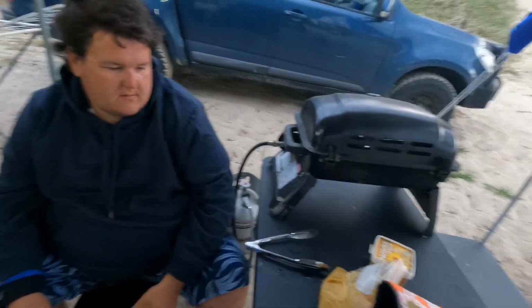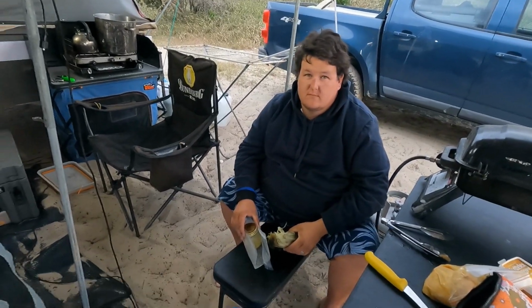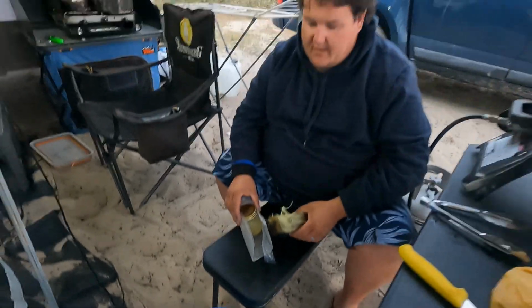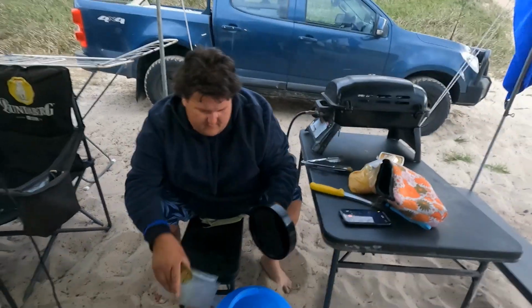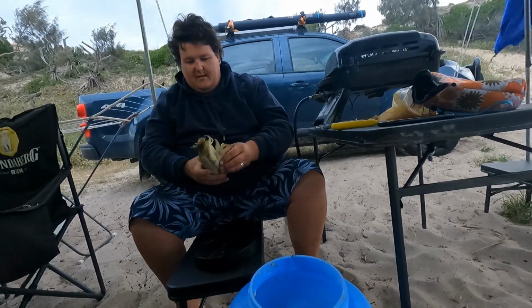It's dinner time. We're doing some honey mustard chicken tonight with some corn on the barbecue, and the potato bake's already in the barbecue. For those of you wondering how to keep your rubbish away from dingoes, we just bought these blue tubs from Bunnings. They're just a water drum with a screw lid. I think they're like 20 bucks and they've done awesomely. Although we did have to repurpose the one that I bought as a washing machine because we ran out of bin space.